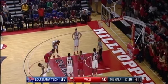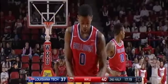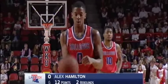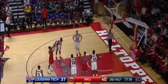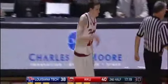Western not starting the second half the way they finished the first half, and that was playing with a lot of confidence and slowing the pace down and getting some good looks. They've caved into the pressure early in this second half. Louisiana Tech's full court.